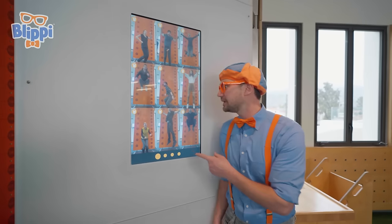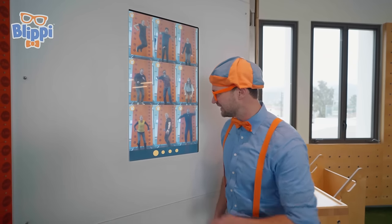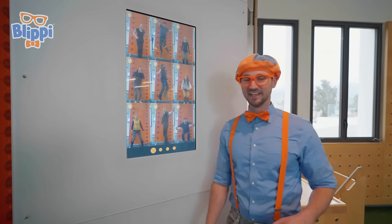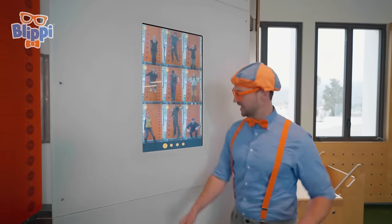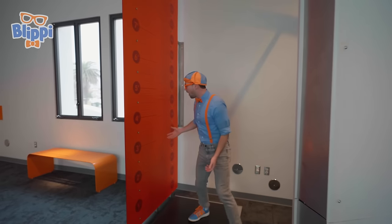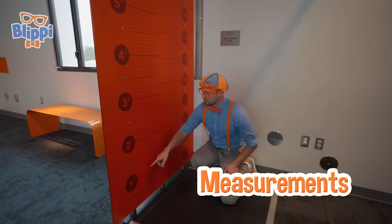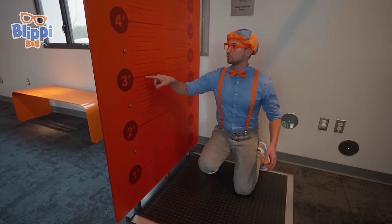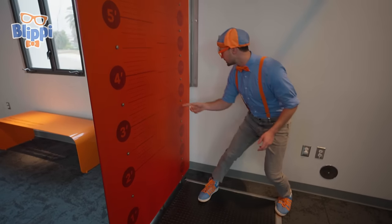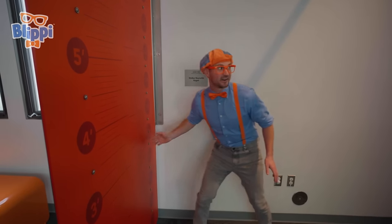Whoa, look at this! Looks like a bunch of people jumping in the air. Whoa, I wonder why they're doing that. That's so silly! Jumping is so much fun! Yeah! Oh, look right over here! Oh, that's where they were jumping! Oh, and look! Measurements! 1 foot, 2 feet, 3 feet, 4 feet. Oh, and it looks like 3 feet is about 1 meter.